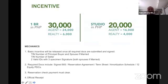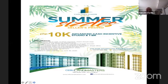Okay. So what do the sellers get as an incentive? If you sell a studio, you get a 20,000 incentive and for a 1 bedroom, a 30,000 incentive. So that's really a very huge incentive for an affordable project. For Casamira CDO right now, and even for Paragon, we have huge incentives, but the incentive that we're showing is going to be spread in increments. But for the summer promo right now, we're giving away 10,000 of the incentive in advance. So that's why we have this 10K advance cash incentive. So for instance, diba, studio is 20,000, we'll release 10,000 ahead. We just have to make sure your client can accomplish or submit the basic requirements. So this is something that would really inspire sellers to sell.